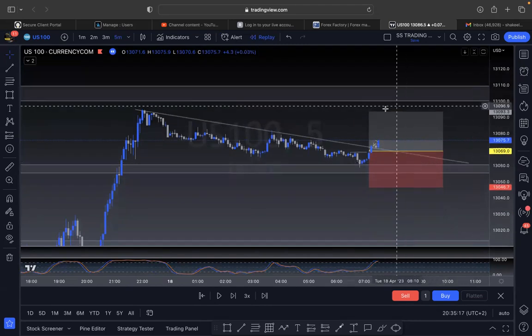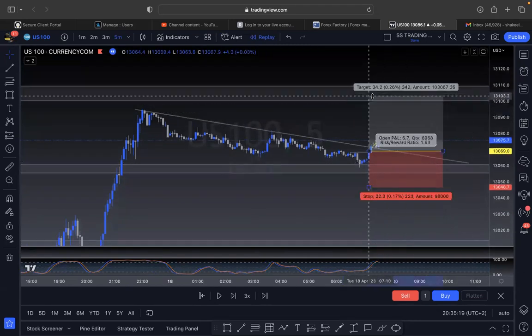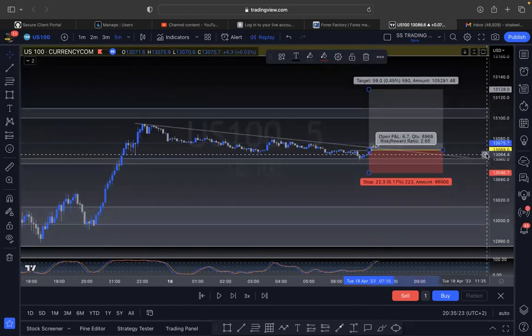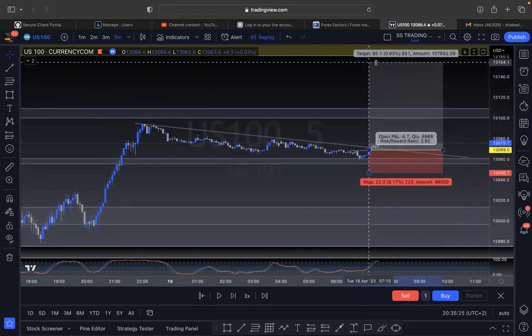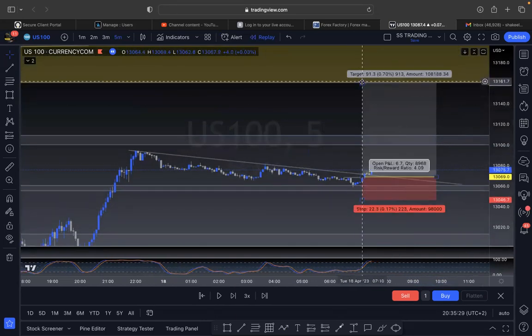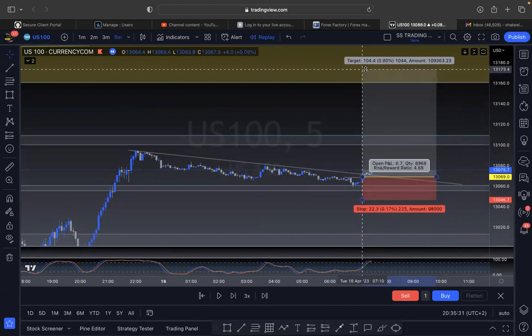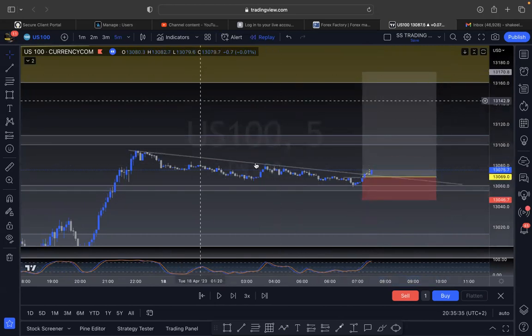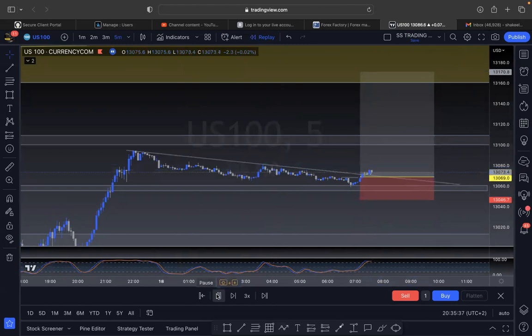And again, target area, first take profit was here, 13,100 level. Next take profit was 1,000 pips, which was all the way at 13,170 somewhere here. So you just play this, you'll see what I'm looking at.